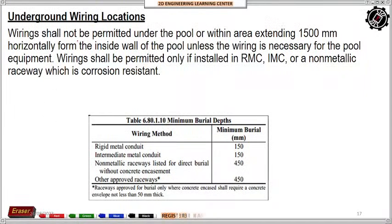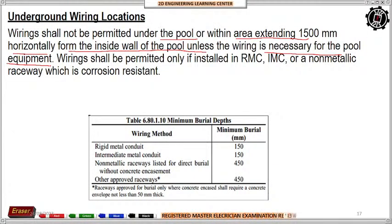Okay. Underground wiring locations. Wiring shall not be permitted under the pool or within the area extending 1,500 mm horizontally from the inside wall of the pool unless necessary for the pool equipment. So, yung wire sa mga pool, ang pwede lang dumaan doon na underground will be the wires that are for the equipment of the pool itself. If not, hindi pwedeng dumaan sa ilalim ng pool or kahit man lang sa gilid within 1,500 mm.